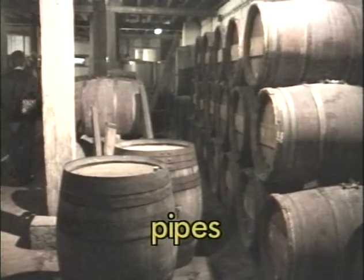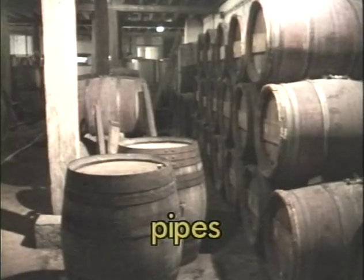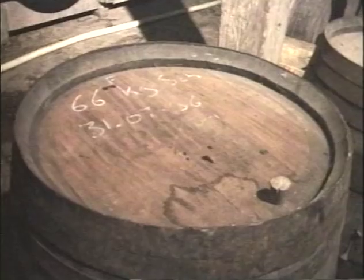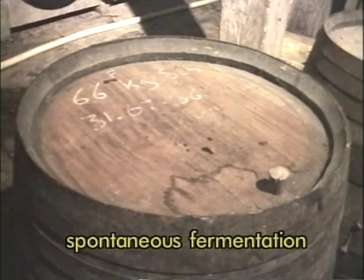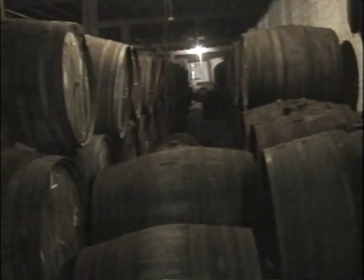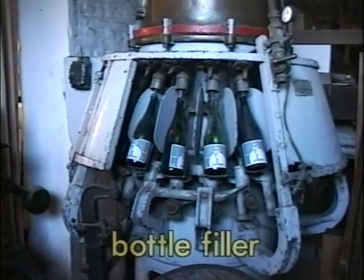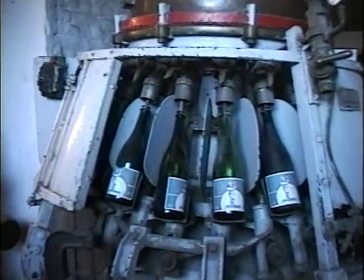The next morning, the wort is transferred to aged oak casks or pipes, where the yeast undergo spontaneous fermentation, turning the sugars into alcohol. Here the beer ages for 1 to 3 years. Cherries may be added to produce kriek, raspberries for framboise, or grapes creating vigneron. Young and old lambic is artfully blended, then bottled to produce gueuze.